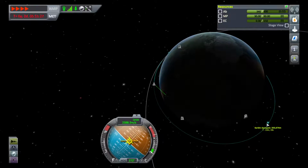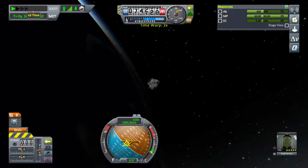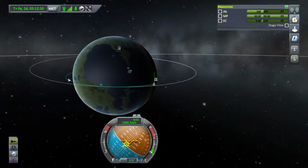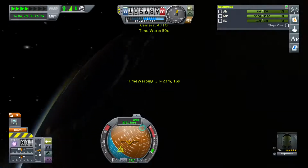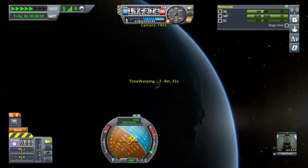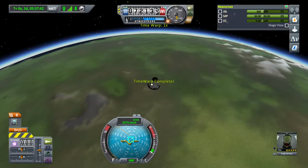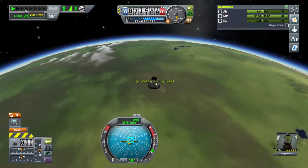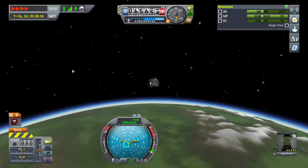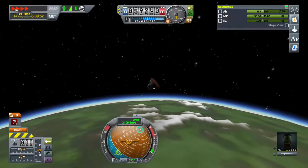This is what happens when you try to rush because you got to take a leak. Now I'll just warp to, I don't know, probably about here. Oh, that is really not good. It might spin itself around. Hopefully. Yep, there it goes. Whew. But it is wobbly as hell. That's never good.